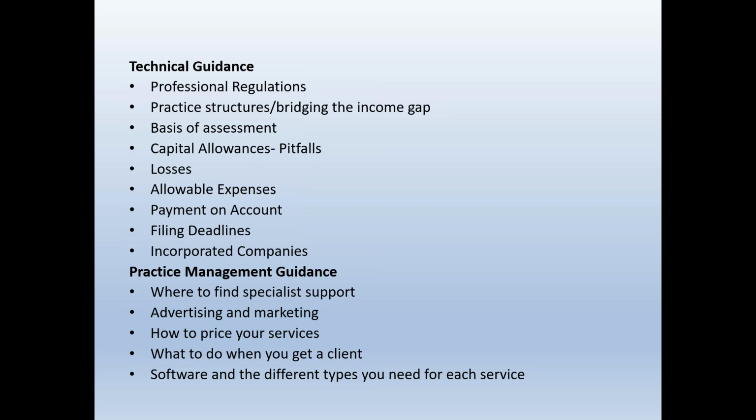There's also the basis of assessment, which won't mean much to you at the moment, but I'll talk about that later. We talk about capital allowances. We also briefly touch on losses. On the course, we also talk about allowable expenses. It's obviously important that if a client comes to you, you know what expenses are allowable and what expenses are not allowable. We talk about payments on account, filing deadlines, and then there's also quite a bit on incorporated companies. So really, these are the basic skills that you need in order to set up in practice.